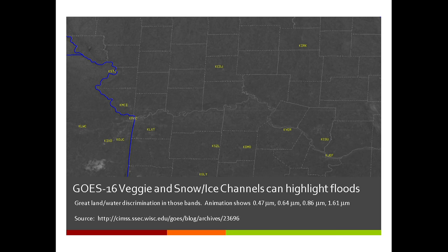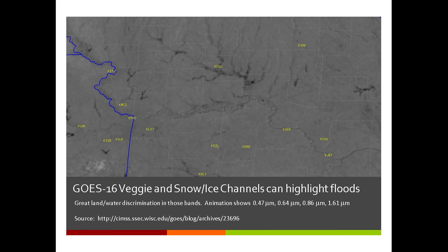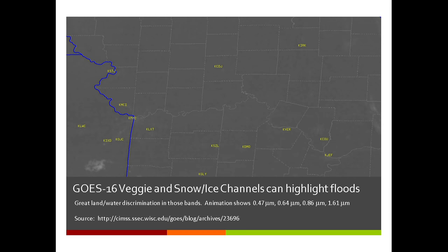And they even inferred some flow from one basin to the next that they weren't expecting during the flooding of Harvey around Houston.